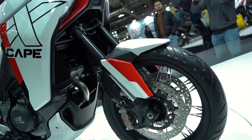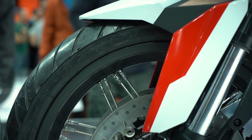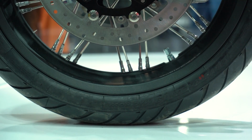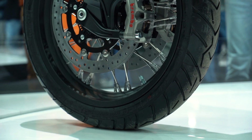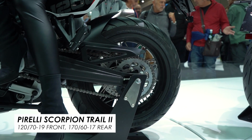So things like the wheels, we've got a 19-incher at the front, which gives you more of an on and off-road balance than a big 21, and there's a 17-incher at the rear. Now they're shod with Pirelli Scorpion Trail tires. I've actually got these on my bike back home, my Tiger 800. They're pretty much road biased, but very good indeed on tarmac. And this bike gets a 120/70 at the front and a 170/60 at the rear.